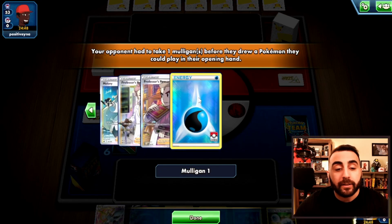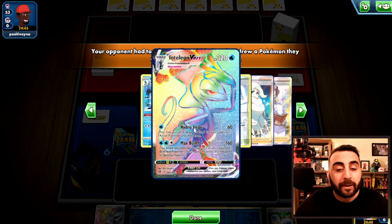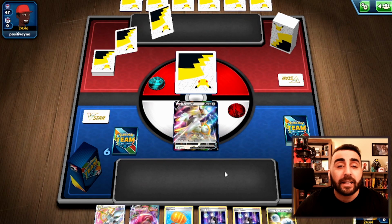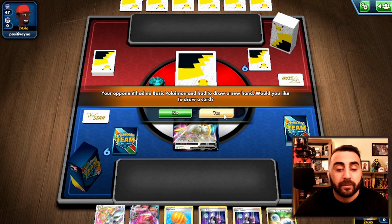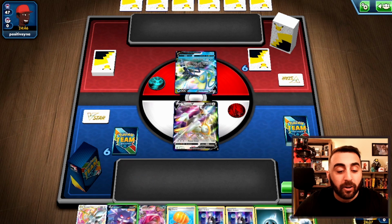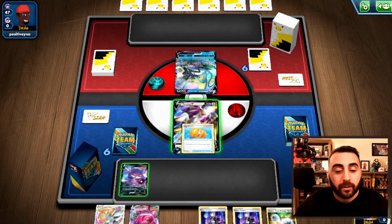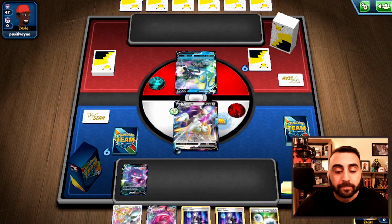I would not mind... So we're playing an Inteleon VMAX with the Hydro Snipe. Interesting. Not even the Rapid Strike Inteleon. We get a Dark Energy. And we get a Gengar. Beautiful. We're going to attach the Dark Energy and the Big Charm.